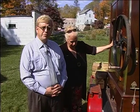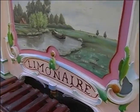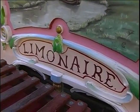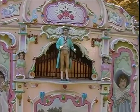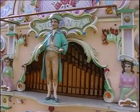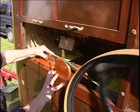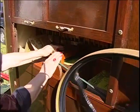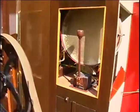It's such a privilege to see something like this, which was made by the Limonaire brothers in Paris many, many years ago, and was hidden from the Nazis during World War II, was reassembled after the war, and then reconstructed recently. And it's Johanna's pride and joy, and it's so nice of her to share it with us today.